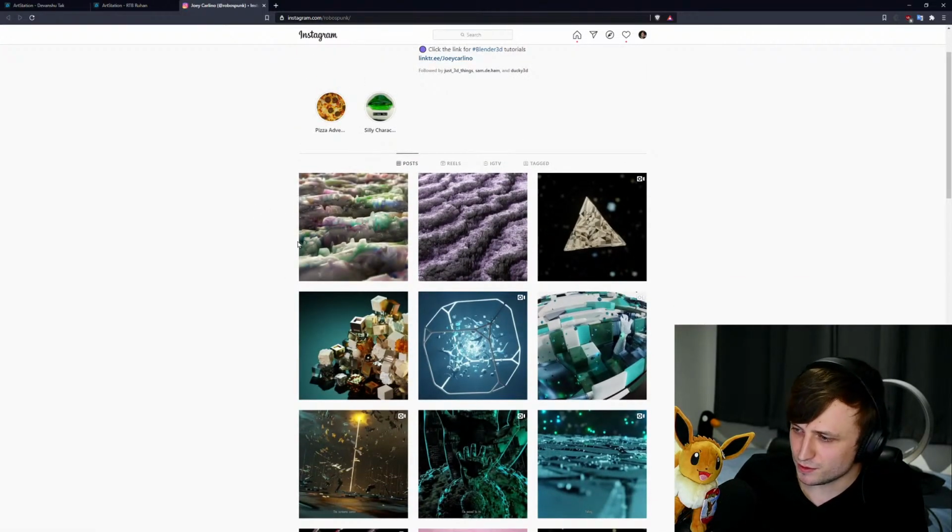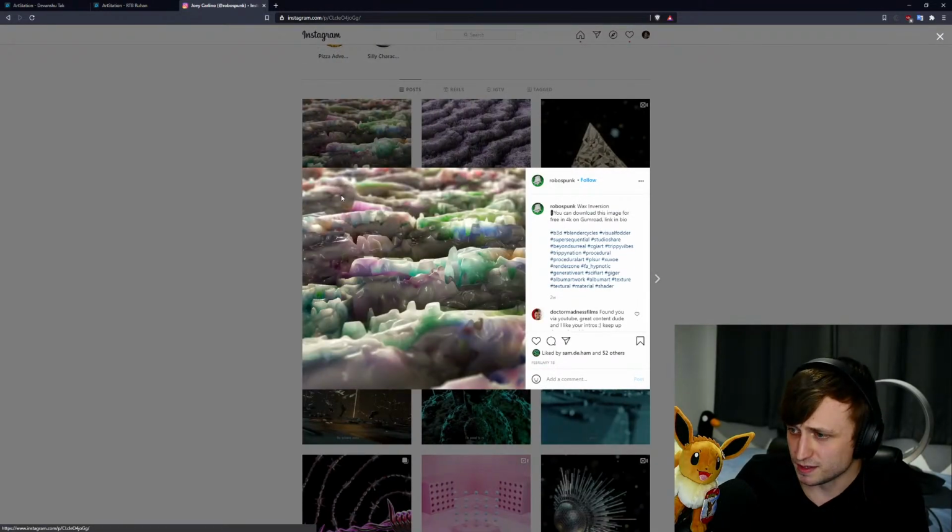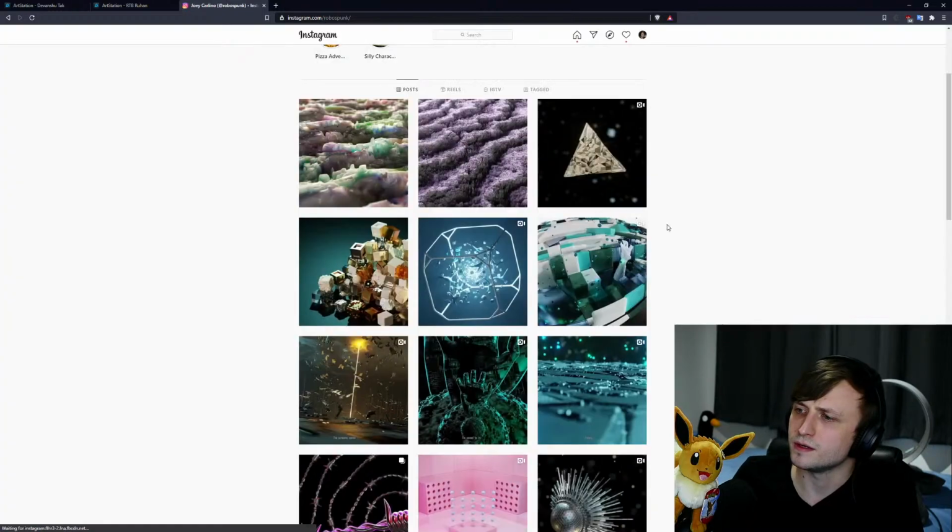Right, Robospunk, let's take a look. Lots of abstract from the looks of it. Pretty. Interesting to look at. I'm getting a kind of like candy vibe from this. Wax inversion. Okay, looks like you got it on Gumroad as well.